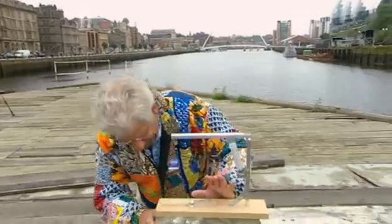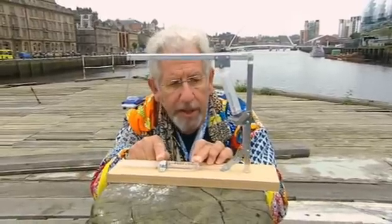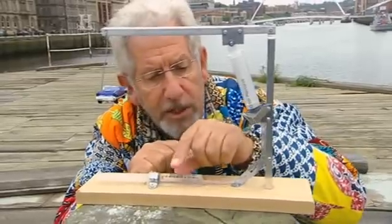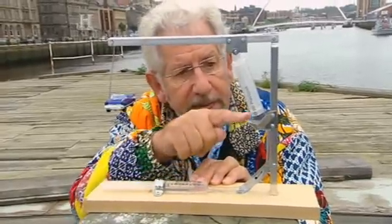And I've got one here. This is an early prototype of Armstrong's crane. I've got two syringes here, one thin one and one fat one. In fact, this one has about half as much water in it as that one. And what I'm going to do is to push on my finger to push the water out of this into that one.